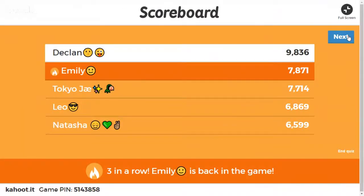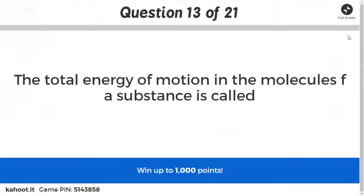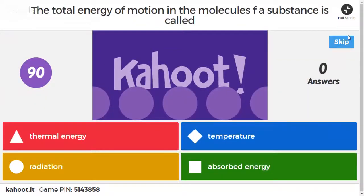Emily, 3 in a row. She's back in the game. Next question. Total energy of motion in the molecules of a substance is called red, thermal energy, blue, temperature, yellow, radiation, or green, absorbed energy.